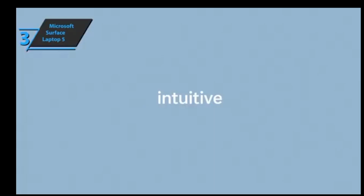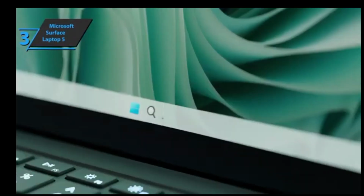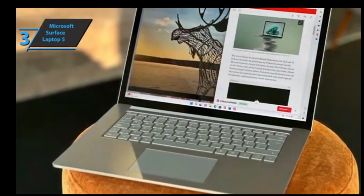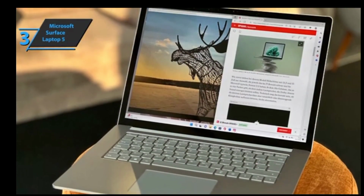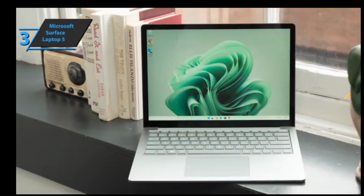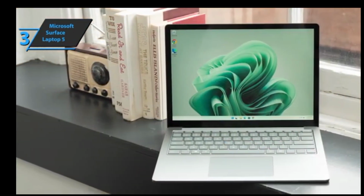The keyboard is a good size, and the matte rubber keys feel good. The trackpad is responsive, though smaller than it could be. The Microsoft Surface Laptop 5 is a good workhorse, a decent all-around laptop for work and play. The Intel i5 and i7 processors perform well in tests, and while they won't blow your mind, they can handle most tasks with ease. Web browsing, desktop software, and more.